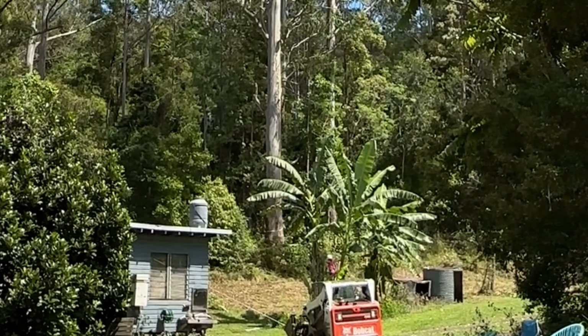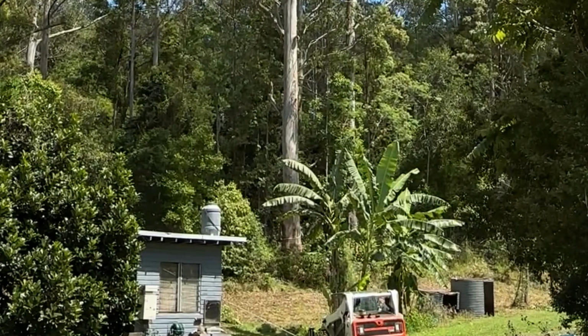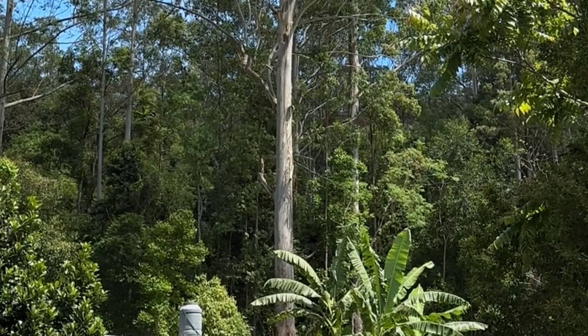So they're basically through. I'm doing a commentary, Dave. They're basically through. We've had a branch break where we all shit ourselves because it obviously fell. The tree is supposed to fall the other way.